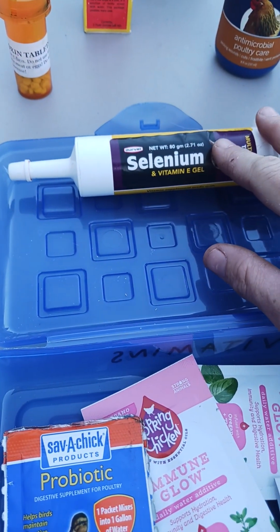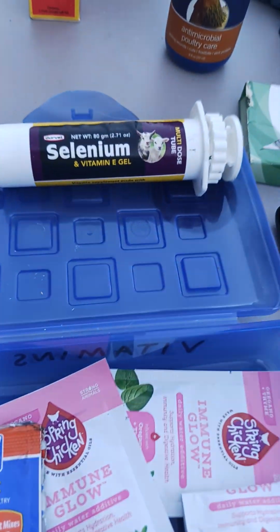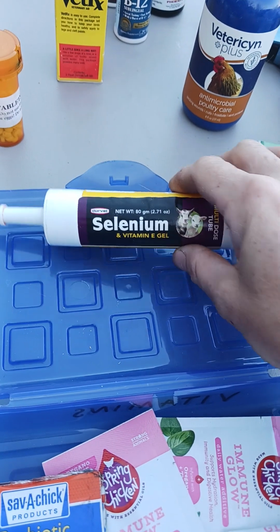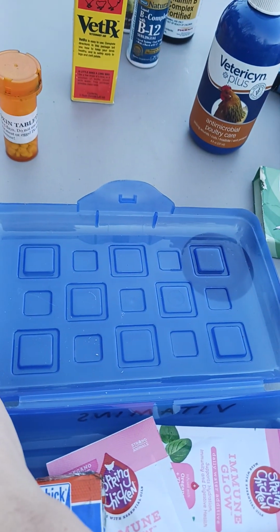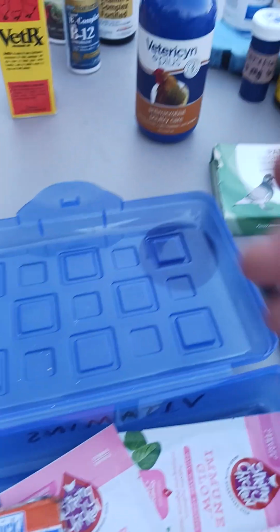I have a hen who every now and then her head will start going a little sideways. She had wry neck when she was a baby. I just give her some every day, and in a few days she starts going back right. So I think it's a genetic issue.